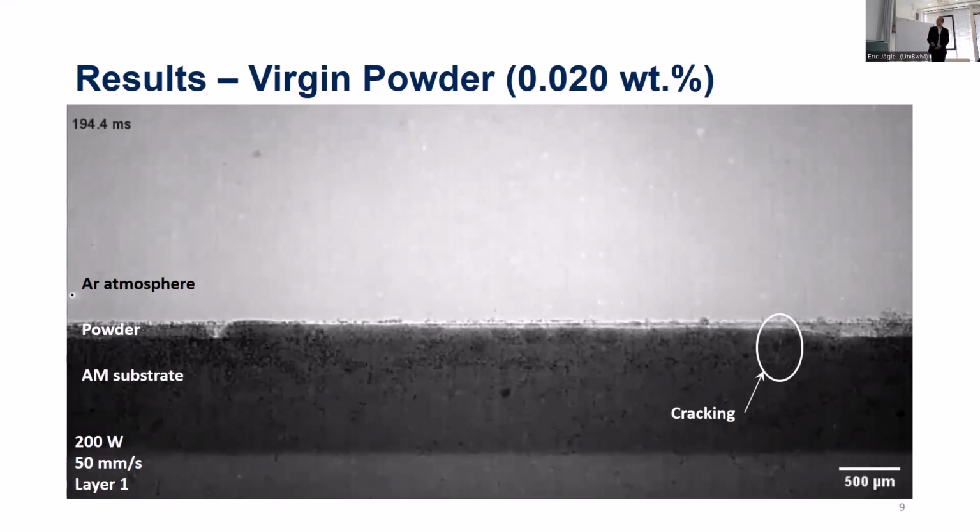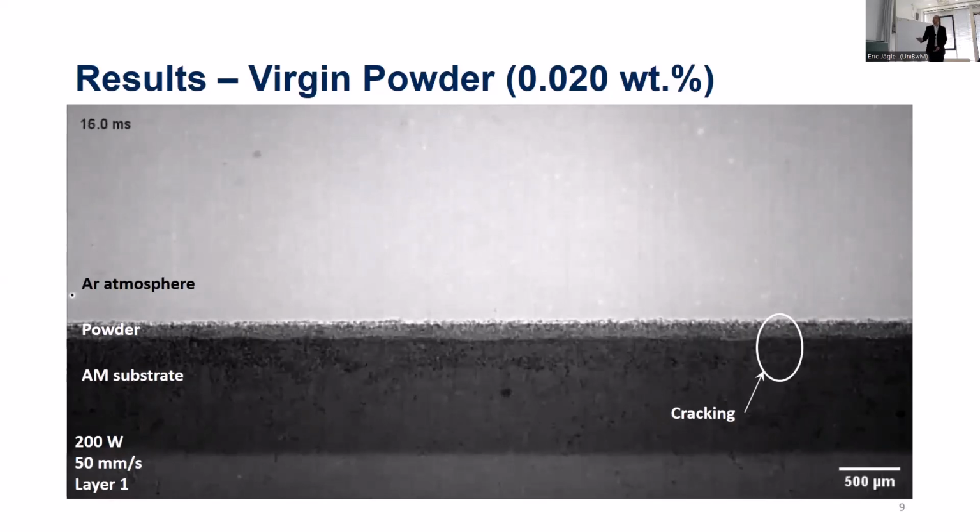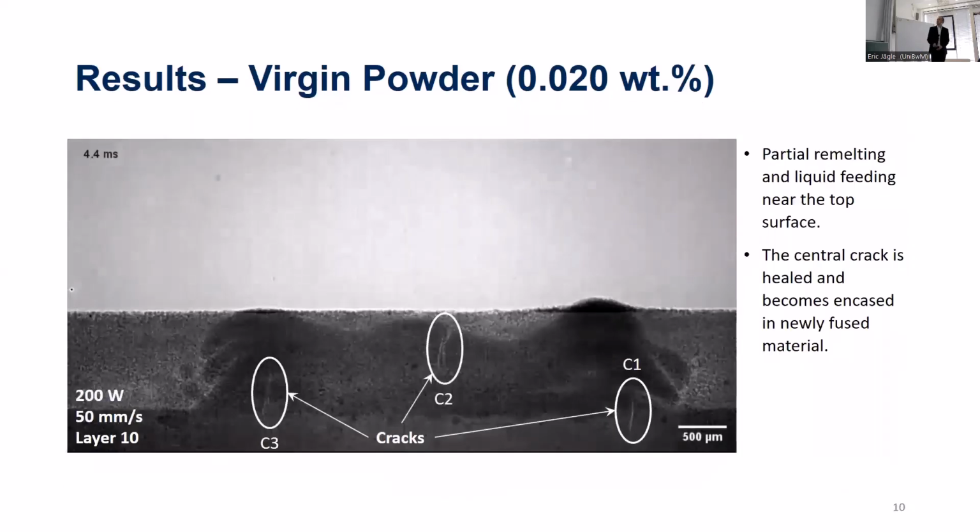So from this, we already can get an idea of the growth rate of these defects, the width, where they occur within the build, and most crucially how they evolve in a multi-layer build. So let's fast forward to layer 10 of this build. We have the first crack we saw introduced in the prior video, but 2 other cracks have also been formed along the way. C1 and C3 here are very close to the substrate at the ends of the track.